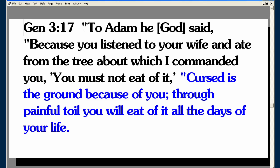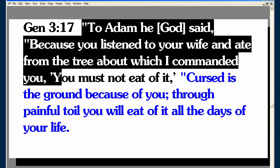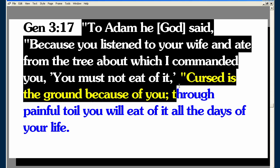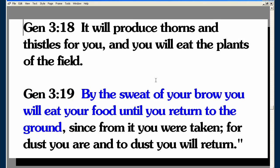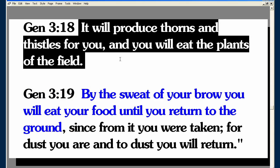Genesis 3:17. To Adam, God said, "Because you listened to your wife and ate from the tree about which I commanded you, you must not eat of it. Cursed is the ground because of you. Through painful toil you will eat of it all the days of your life. It will produce thorns and thistles for you, and you will eat the plants of the field."